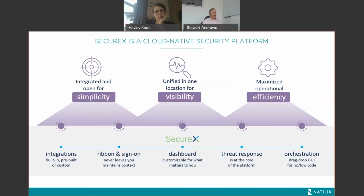So, as mentioned, simplicity via integrations. The ribbon and single sign-on. The ribbon is the collaboration tool. With Cisco products, there's a dashboard for every Cisco product, as you'd expect, and there's an element called a ribbon, which is present when integrated with SecureX, and is unified across all the platforms. You can dive into it, and this collaboration just helps you investigate incidents.